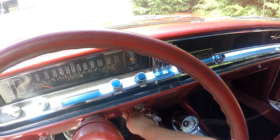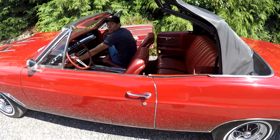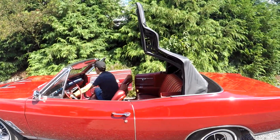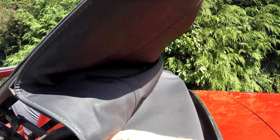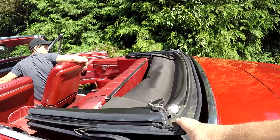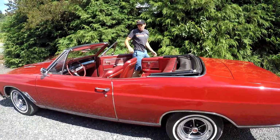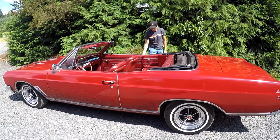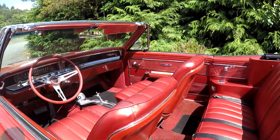So I'm going to have Keegan finish pulling this here for us, and I'll stand out here so you can see the top going down. You know, it folds real nice. Just make sure this is all tucked in. And we do have a boot for it, so I'm not going to put it on right now. But the top does work up and down and is in good shape as I showed you before. So we'll just go ahead and show you the interior real fast.